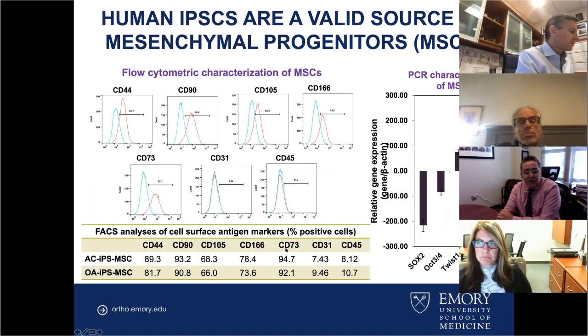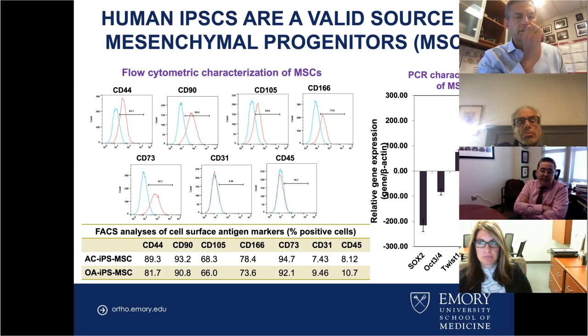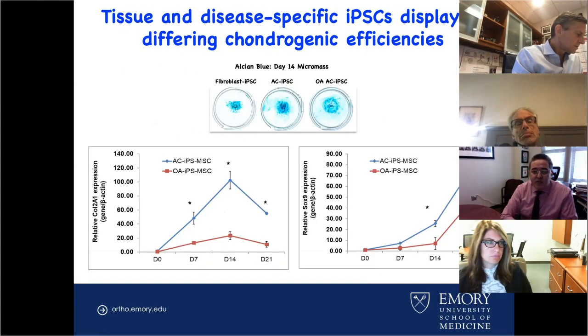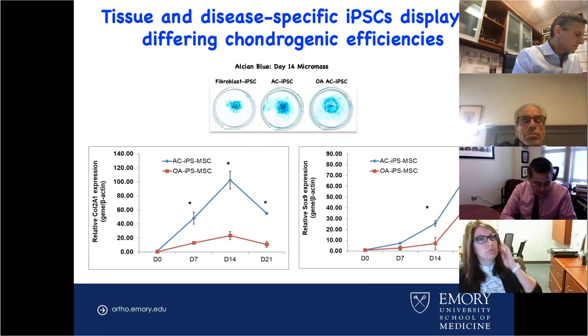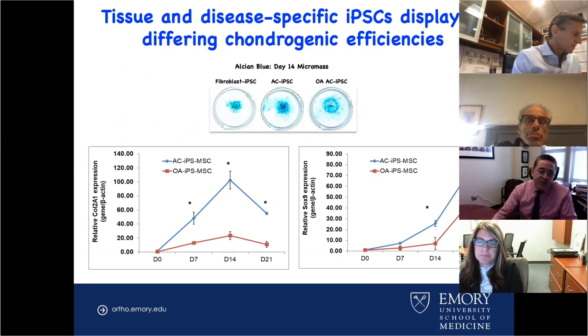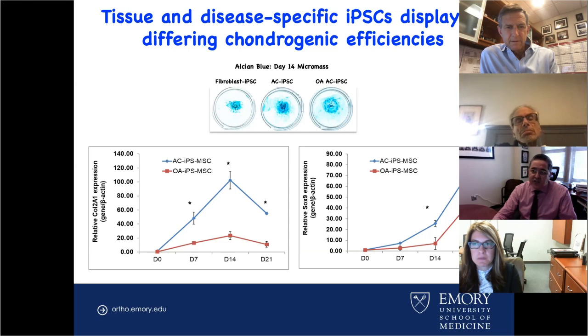Although you do see that the surface markers are pretty similar between normal articular cartilage and OA-derived iPSC MSCs, the ability of these MSCs, once they have been exposed to this inflammatory mayhem within the knee joint, to be chondrogenic is decreased. And so based on this, we started thinking, what is the reason for that? You would assume that reprogramming would reset all the clocks, and obviously it does not. And there is a wide range of literature out there showing that there are epigenetic changes that occur during osteoarthritis.